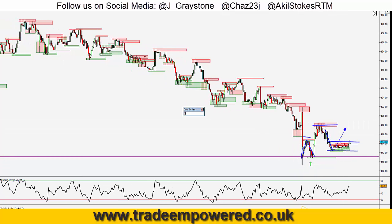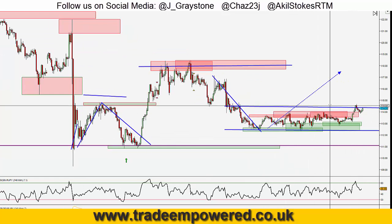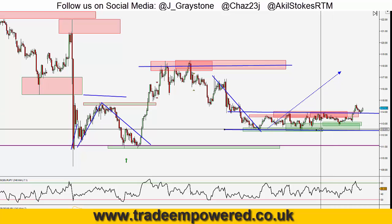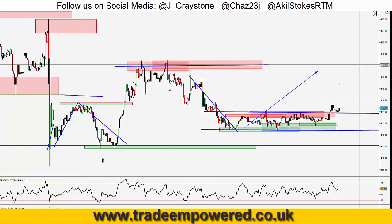But since then, we've just been moving sideways. Now you can see we've just had this higher close out of this little channel here that we've been in, and we could start to see this market move up.